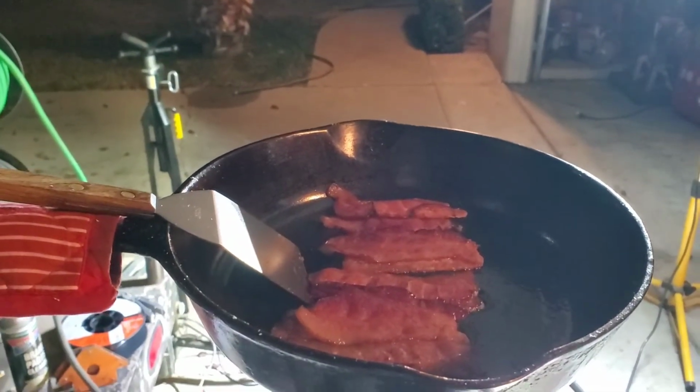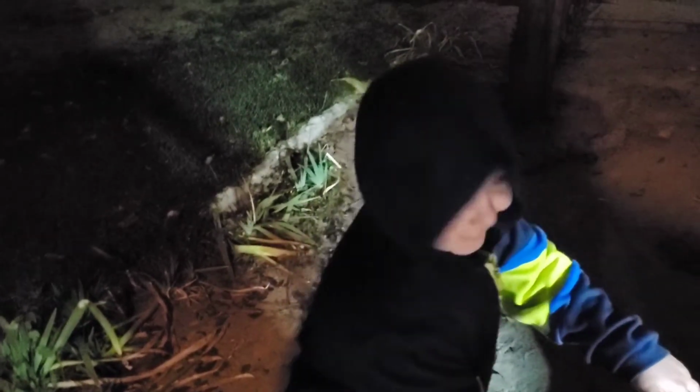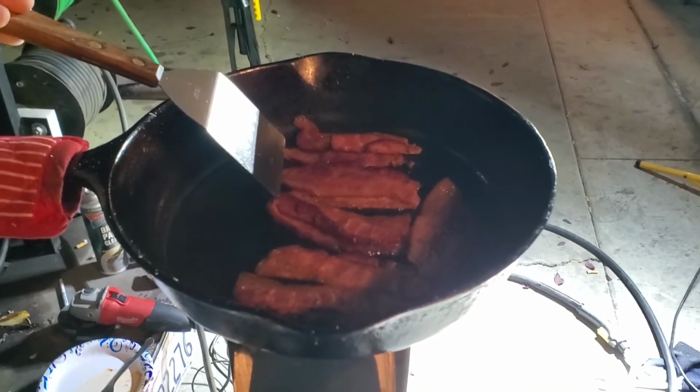Bacon, baby. Yeah, I love it. Oh, it's glistening. I have 2 slices of bacon. Look at that, I got one. You know what? You could have one of mine. I'll give you 2 slices. You got 2 slices, buddy. Look at that. Oh, that is looking good, isn't it?